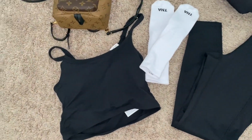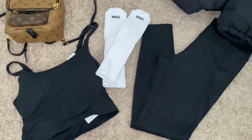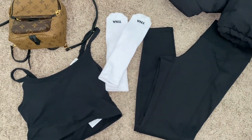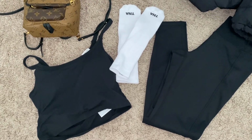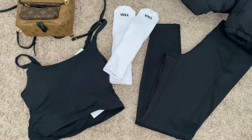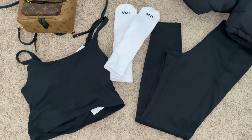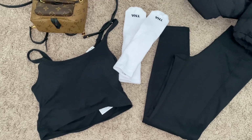And we are starting with this, the top and bottoms are also from the Gilly Hicks Hollister haul that was the most recent video before this one. So if you haven't seen it, check it out. It's a whole haul of all the items that I got from there. And so these are part of that.